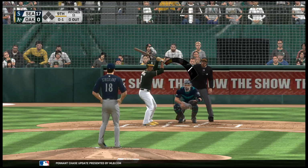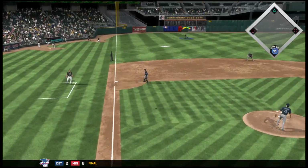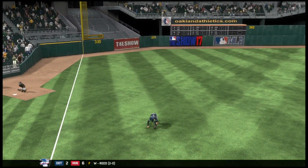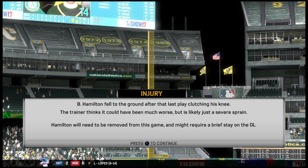Boy, you know, I just haven't seen a lot of fight in these at-bats. Now, of course, plenty of credit goes to that pitching, but the effort on the offensive side. He dives. Did he catch that? He did. What a play there for the first out.